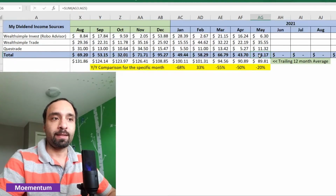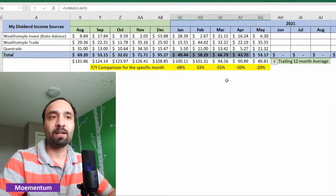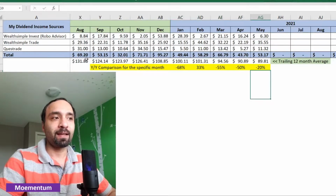So all in all, you'd notice here for the month of May, our overall dividend income was $53. And if you look at the average for the first 5 months of the year in 2021, our average is sitting at $54 dividend income per month. Not too bad, but definitely it is a smaller amount compared to last year, for 2 main reasons.